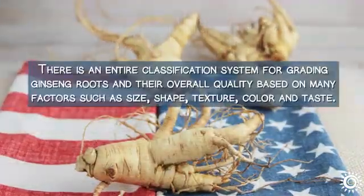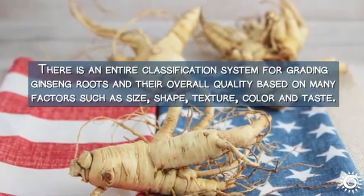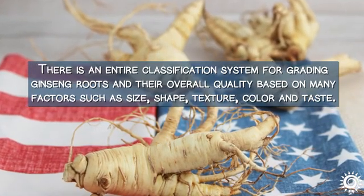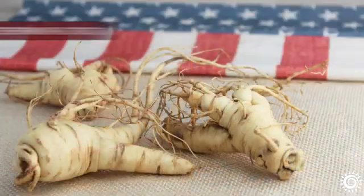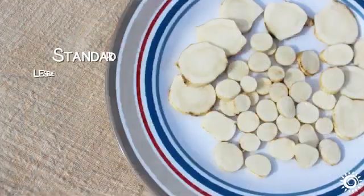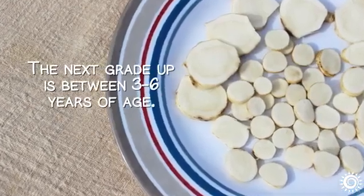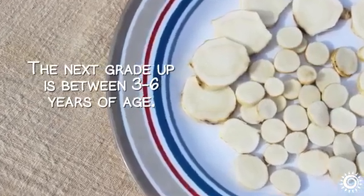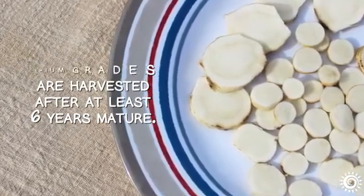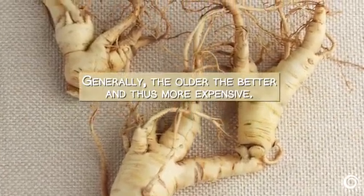There is an entire classification system for grading ginseng roots and their overall quality based on many factors such as size, shape, texture, color, and taste. Again, age, however, can be a determining factor. Standard, less expensive ginseng is under 3 years of age. The next grade up is between 3 to 6 years of age, and premium grades are harvested after at least 6 years mature. Generally, the older the better, and thus more expensive.